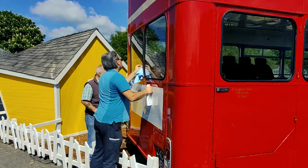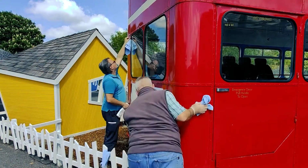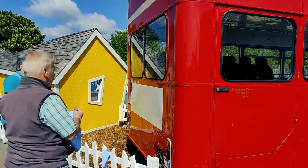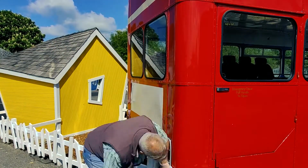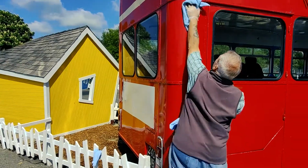Not only does it turn them back to a nice deep black rich finish, it also helps protect them against the effects of the sun and hopefully will stop them from crumbling any further than where some of them already have. Rob's going at the bodywork with some Bouncers Done and Dusted SI, which is a spray-on polish. You literally just spray it on and then buff it off to a deep shine, as you can see there. If you look at the back of the bus there, absolutely fantastic finish.